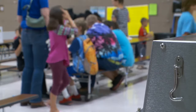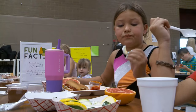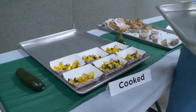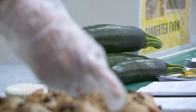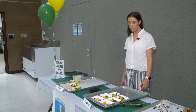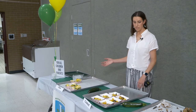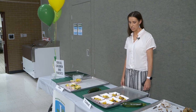It's lunchtime here at Majestic Elementary Arts Academy, and children are being offered something new. I like these ones. It's locally grown squash and zucchini. It's being offered up as part of a partnership between Utah's Department of Agriculture and Food, the State Board of Education, and the Jordan School District. We worked with Bangor Farms in Bountiful to bring in squash, and we wanted to highlight it in several different forms, you know, raw form, cooked form, into a zucchini muffin, so that the kids could just get exposure to it.